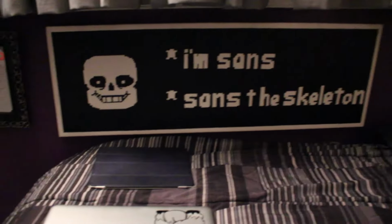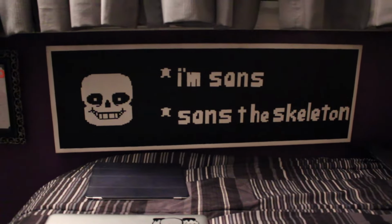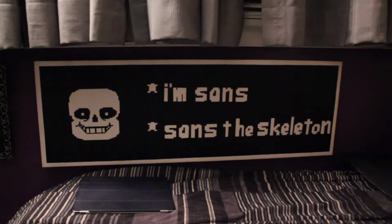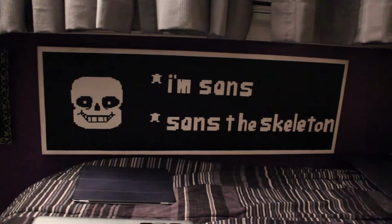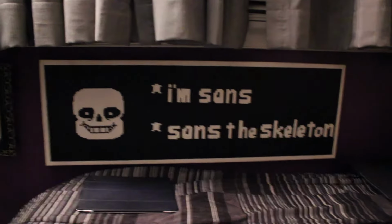And then I have this amazing little painting, and it's huge, and I asked for it from my sister. She's an artist. She's an amazing artist, and she painted me the little dialogue scene where you first meet Sans, because he's my favorite character in Undertale, and so I keep it there because I love it so much, and it's one of the first things you see when you walk into my room.